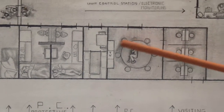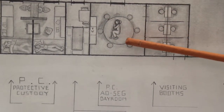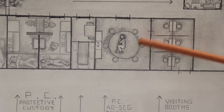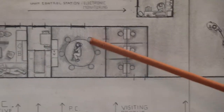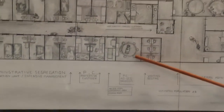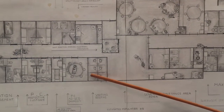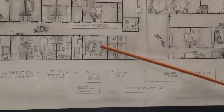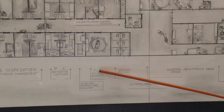So if we keep going down here, we're going to see that right here, there's a TV here because this is what's called a day room. And this is a round steel plate with 6 plates that you sit on of steel. They're about this big, about that wide. They are cold, cold, cold. So the table is made out of that steel, and these benches are just all steel, and everything here is welded into the concrete floor and screwed and then welded. So nothing is movable. So this area here would be ADSEG day room, administrative segregation day room. This one is for the protective custody, PC, protected custody.